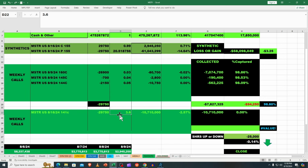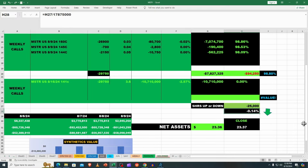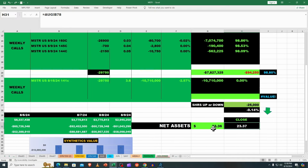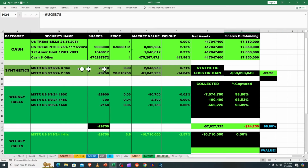But boy, that thing is in close. It's 4.16% away with a full week. Here's the share count going down 25,000, not much, on 17,850,000. What is fair value? Fair value is 23.36. Where are we priced? 23.37. That's pretty close. So what I wanted to show you is this is our synthetic and it's up with an expiration of 8/16, right? That's next Friday. So that's 5 trading days.